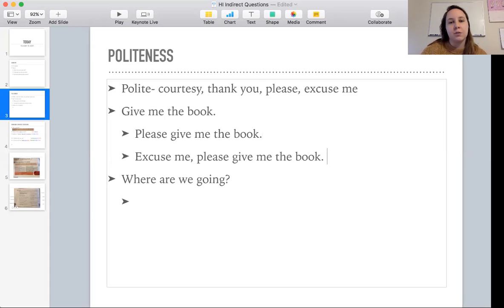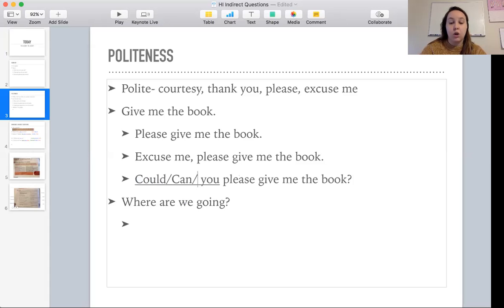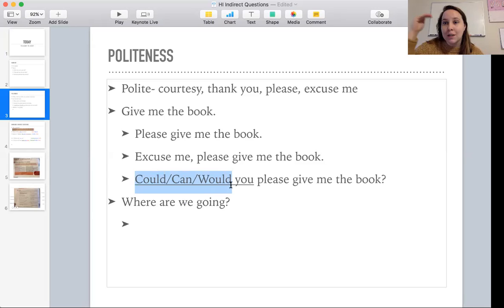Any other ways that we could do this? Okay. You can even use, and I'm sure I've heard all of you say this before, things like, could you please, and let me spell could correctly. Could you please give me the book? So this could you, here you could say could or can or would. We call these modals, and so you can use these as you're making requests more polite. We've talked about this in class before.